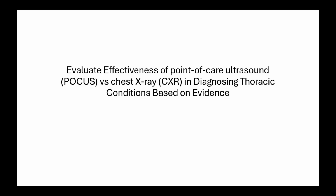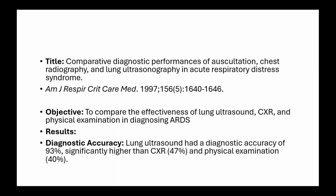Today our topic of discussion is to evaluate the effectiveness of point of care ultrasound versus chest X-ray in diagnosing thoracic conditions based on clinical evidence and evidence-based trial. So let's start our first topic.